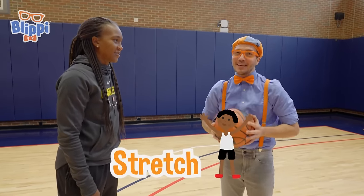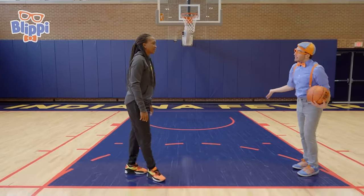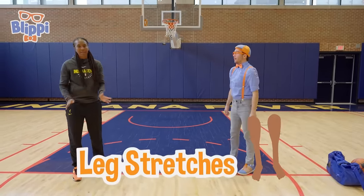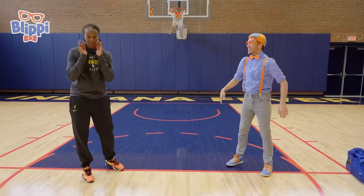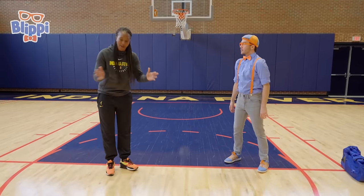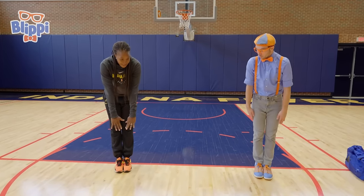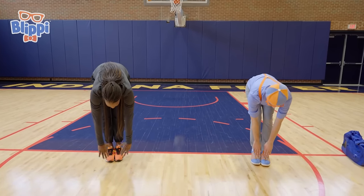Okay, let's start stretching. What kind of stretches do you like to do before you play a game? Well, I always like to start off with my legs. I want to get my legs warmed up, and then I want to get my arms warmed up. So let's start with a small stretch. We'll have both of our legs together, feet together. And we're going to bend over from our waist and try to touch the floor. Try to go as low as you can go.